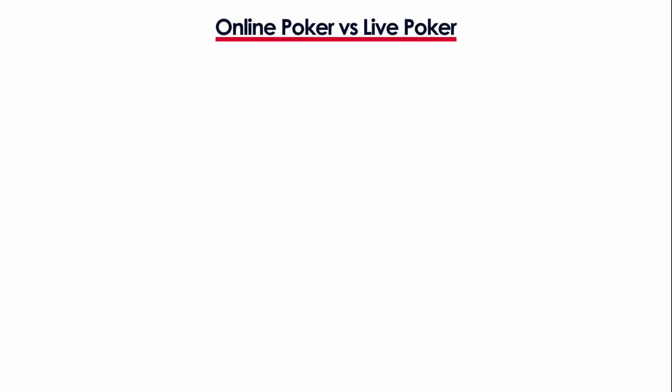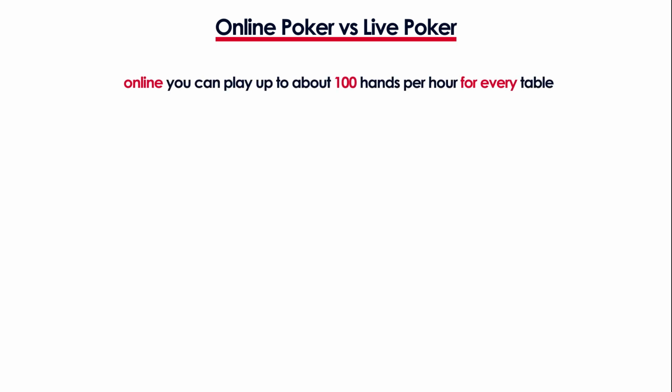Let's start with some important differences between online and live poker. First thing that comes to mind is the speed of play. When you're playing online poker, you can play about 100 hands per hour per every table. So if you're playing 10 tables, you're seeing 1,000 hands per hour. Whilst in a casino, when you're playing live, you'll be lucky to see about 40 hands per hour.